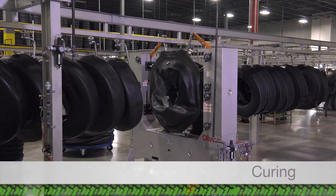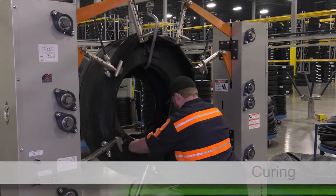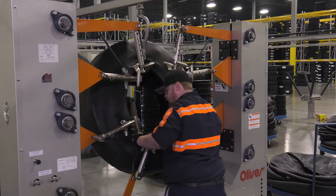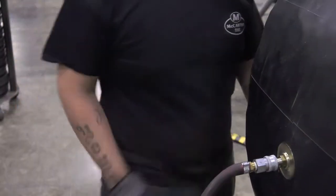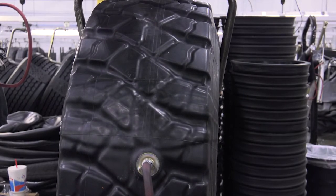Before a pre-cure retread can be transformed into a fully functioning tire, it must be placed in a rubber envelope and sealed at the bead. By pulling a vacuum on the envelope, pressure is created between the tread rubber and the casing.